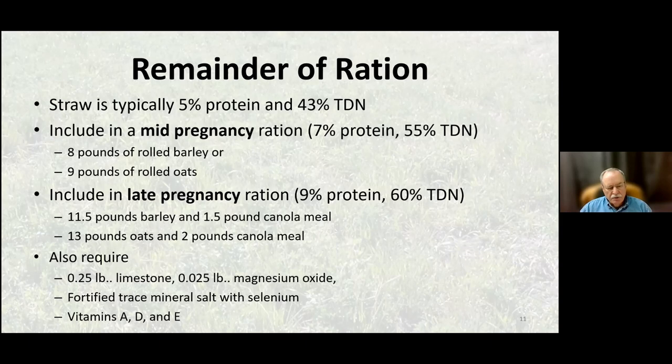Now, there are products out on the market that will have the higher calcium, magnesium, trace minerals, and vitamin levels, but I don't know what the prices would be on some of those things. You can get them custom made so you're not mixing on farm and making life easier for yourself.